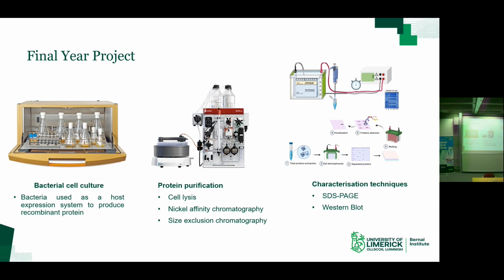And then once I'd grown up the bacteria, I'd induce them to make the protein that I wanted. Then I needed to purify that protein, so I would have used a few different purification techniques to do that. The first one being cell lysis, and then 2 different types of column chromatography. So I used nickel and size exclusion chromatography to purify the protein that I wanted.